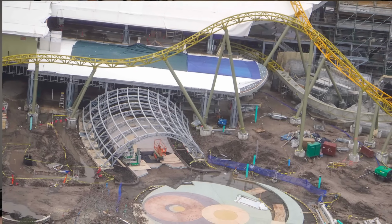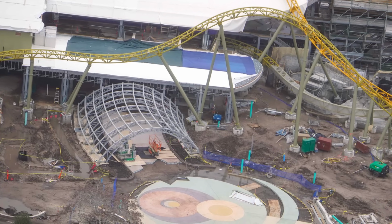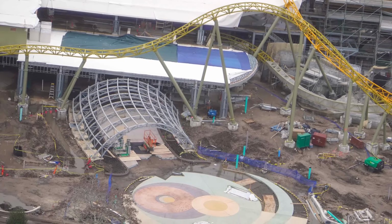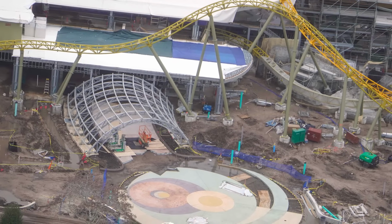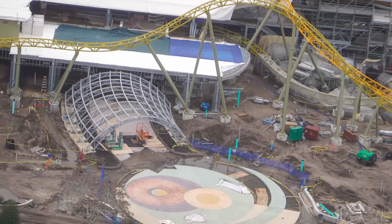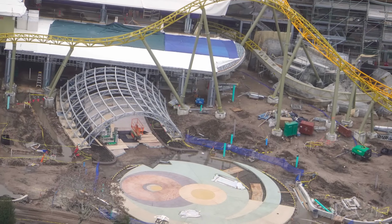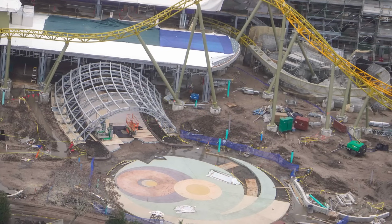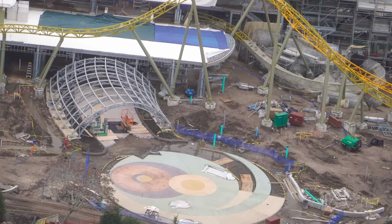You've got the colorful concrete work, which is a common theme here in Epic. You've got the actual entrance that will take you in, where the single rider line probably will be, and Express Pass will be going as well. Then you probably have this covered space for the queue itself, but you can see the yellow track going down and under into probably what will be the first main launch. Now, will it be a launch right away, or will it be timed up so you actually duel one another? That is still yet to be seen.